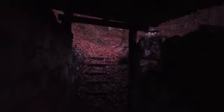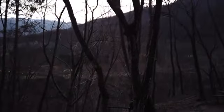Sorry about the video quality, but all the way down here, all still intact. You can see back out this way. So all the original work still done. Looks absolutely amazing. Just another cool little find on the way back. Cheers.